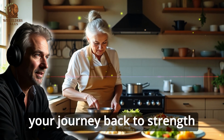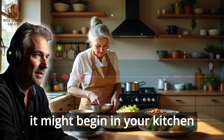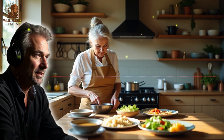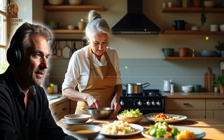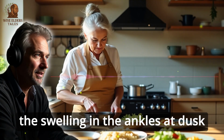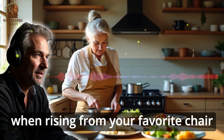Your journey back to strength might not start in a pharmacy. It might begin in your kitchen. Growing older doesn't mean giving in. It means listening more closely to the quiet signals your body sends. The subtle ache behind the knee. The swelling in the ankles at dusk. The sigh you let out when rising from your favorite chair.